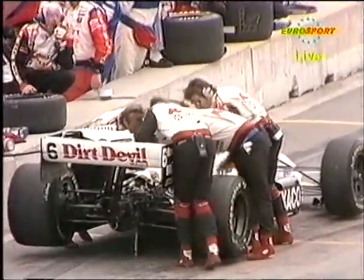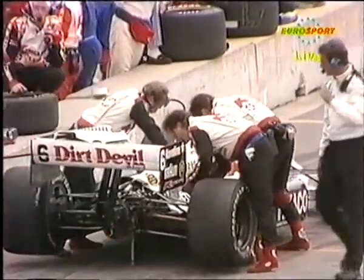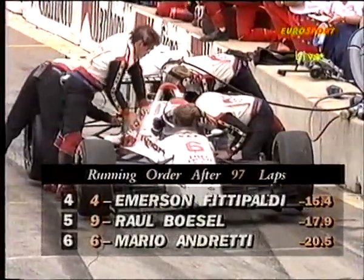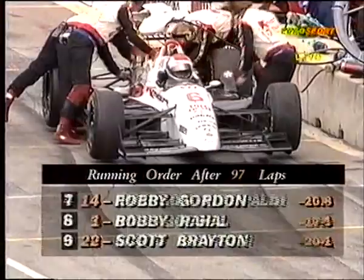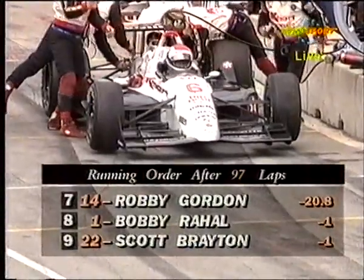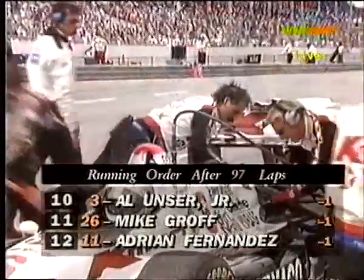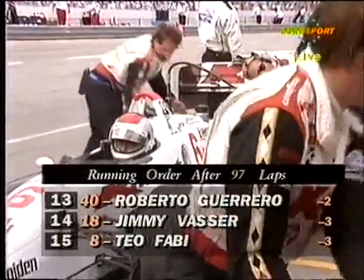I don't know what the problem is, but Andretti, they are under yellow flag, so of course he's not losing as much ground as he would be if they were actually racing. The yellow flag period is still on at the moment, and so there we see the order with Tracy still out in front at the moment. Mario is still listed as 6th, but of course he's now losing out a lot there, and so it looks as though he's going to be well out of the top 6 now.